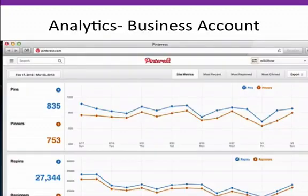And one more thing that Pinterest added last year is business accounts. And as a business, you definitely want to have a business account. If you've already created your Pinterest account and it wasn't set up as a business account, you can go in, they have a page, if you go to business.pinterest.com, where you can change your account to a business one. You absolutely want to do that. If you haven't created an account, make sure you set it up as a business account because you get analytics.